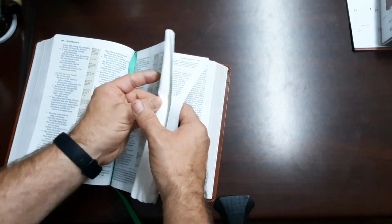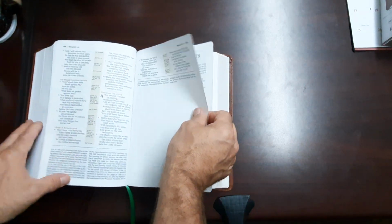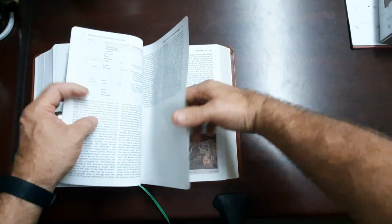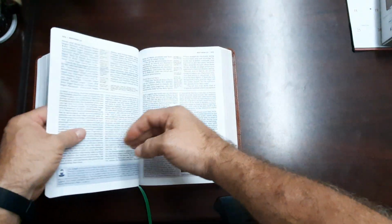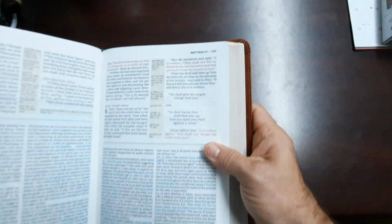So, the intertestamental period, we start right here. These pages are stuck together because this is a brand new out-of-the-box Bible. All right. So your intertestamental portion is fairly thick. Then you get into the actual Bible. Now, this is a red letter Bible. I want to go ahead and show you that.